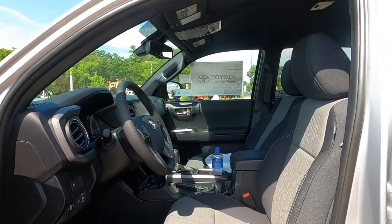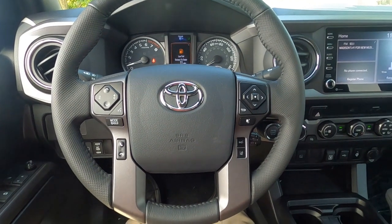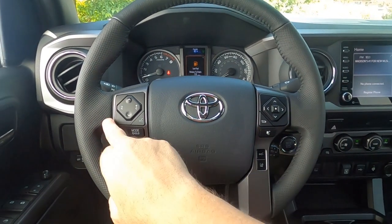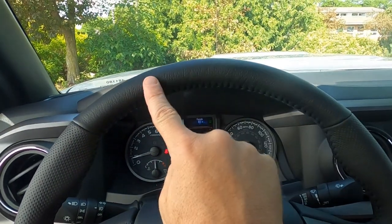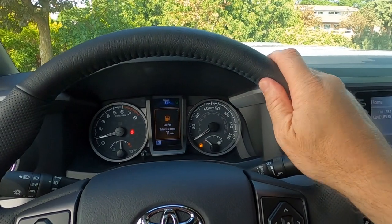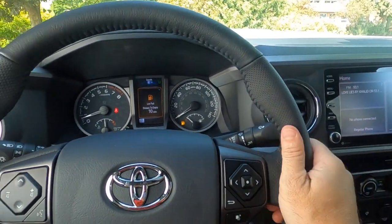Let's go ahead and jump in the driver's seat and see what we can find. Okay, inside the cabin, the steering wheel is a 4-spoke steering wheel, and it's leather wrapped. Interesting, it's perforated leather here and then solid leather up here. Very comfortable. A little bit thicker though than most of the steering wheels, so I like it. Nice thumb rest right here.